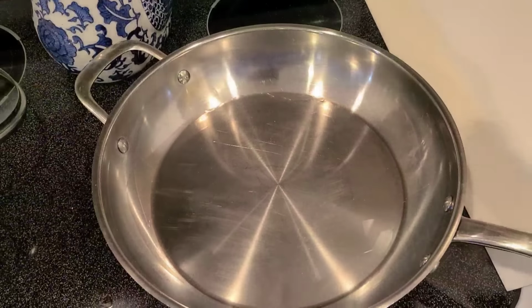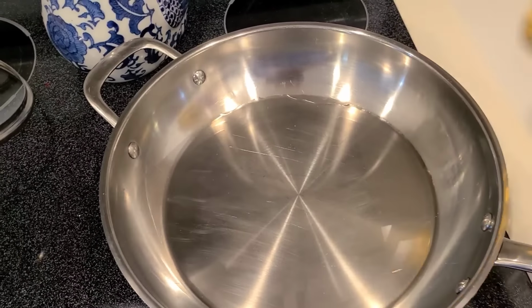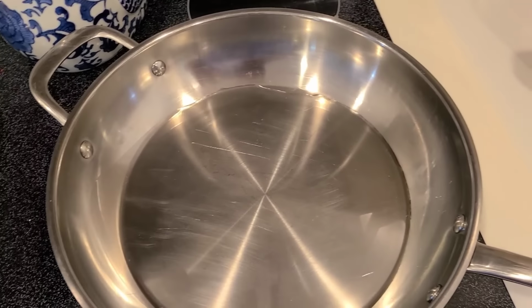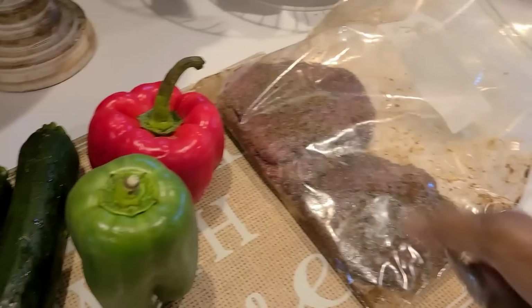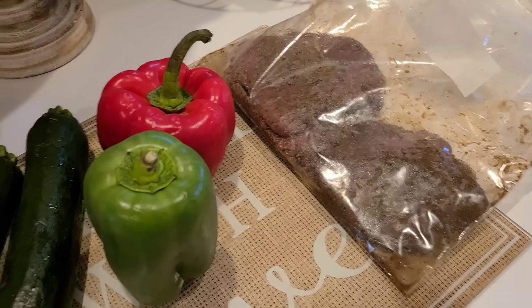All right, y'all, it is dinner time. I'm pouring some olive oil in the pan, and we're gonna do our cube steak with gravy and onions. Okay, y'all, we've got the meat. It's been marinated for a whole day, so it's gonna be nice and tender and flavorful. I'm just gonna coat it with some flour because the meat's already seasoned.